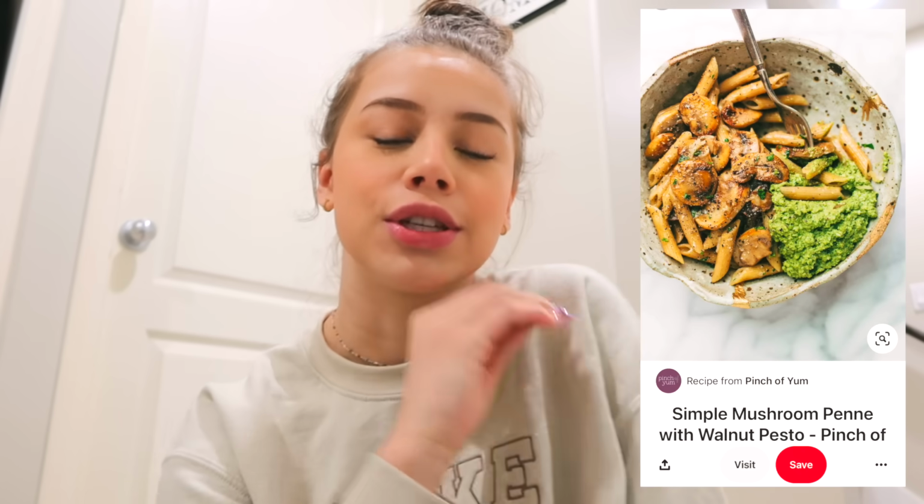and mushrooms. Normally I don't like mushrooms because they just seem weird and gross and they freak me out, and it's a food that I tend to not like. But I tried them recently and they're honestly not that bad. I think I just had to give them a shot. So I'm excited to eat this. I think it'll be really good. I'll leave the recipe down below because it looks so delicious.